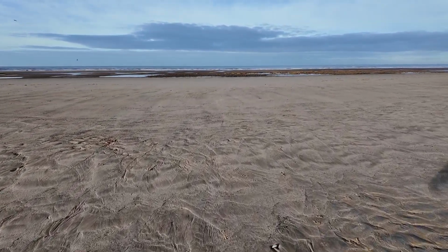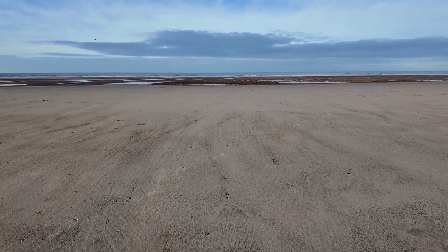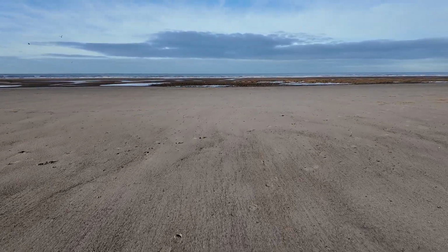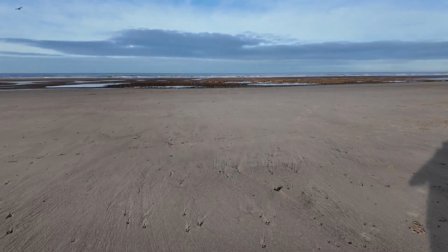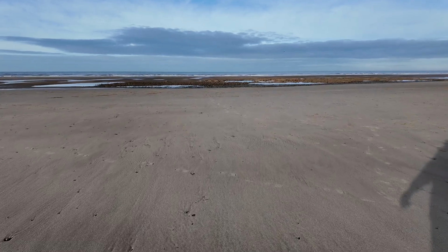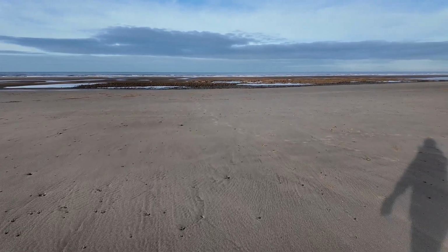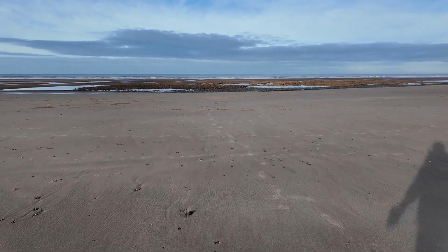Anyway, back to the worms. It's like working on the surface of the moon, this ridged sand. That's better. Back to the worms. So this thing that you can see in front of us here, this sort of podgy looking claggy stuff, this is actually reef. And it's honeycomb worm reef.